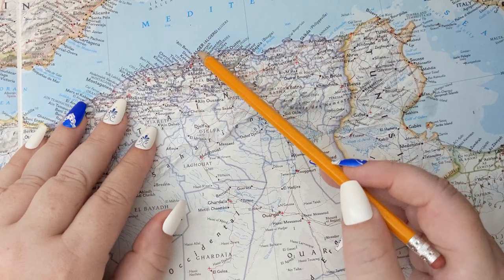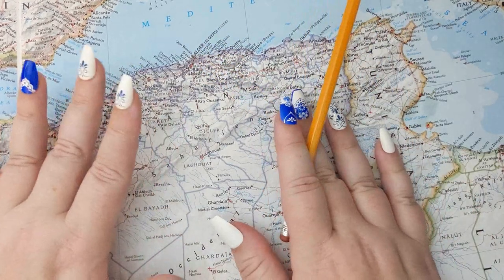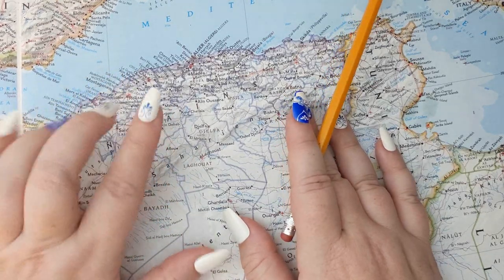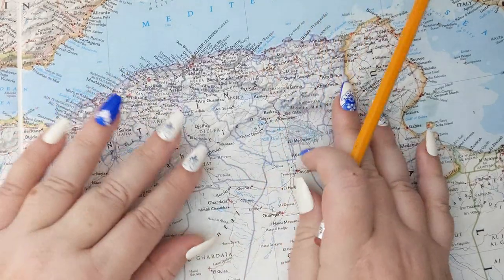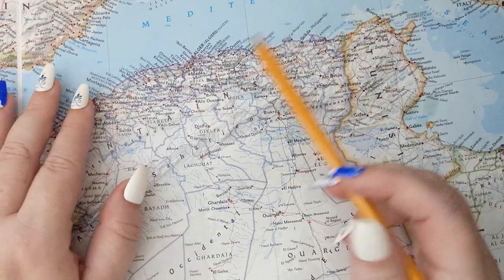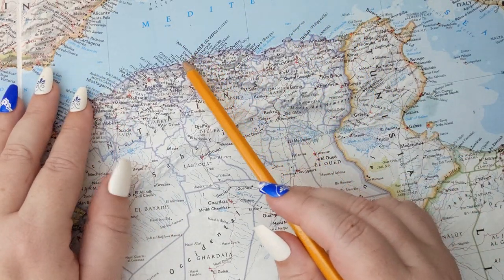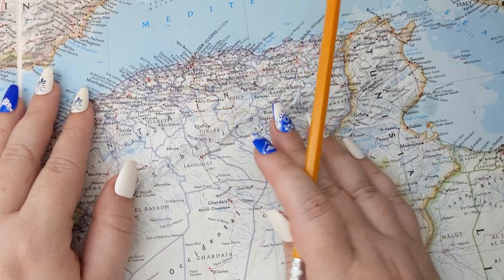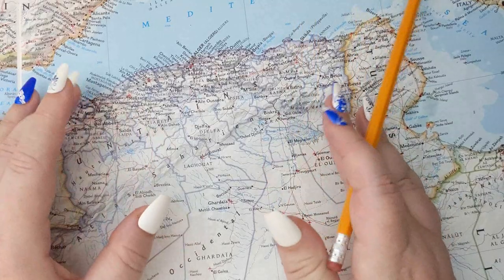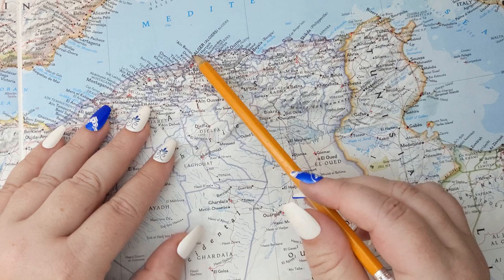Algiers is the capital of Algeria, which, if you're struggling to learn your world capitals, you always start memorizing the easy ones, and this is one of the easy ones. Algiers, capital of Algeria. Algiers is located along the Mediterranean here. Algiers is not like a beach place. It's a big port where lots of ships, big and small, can dock, even like cruise ships.